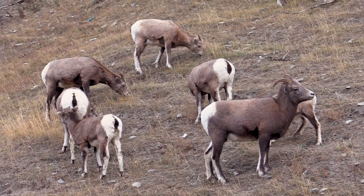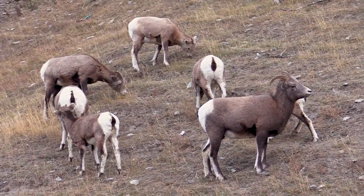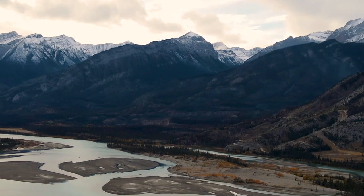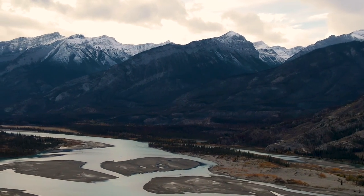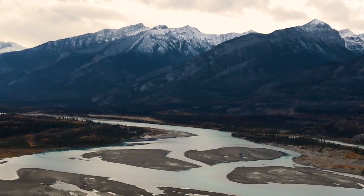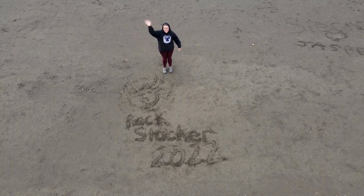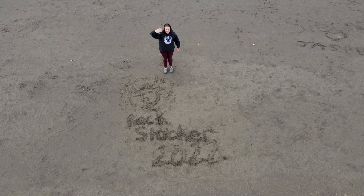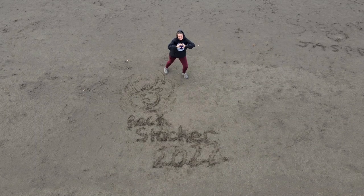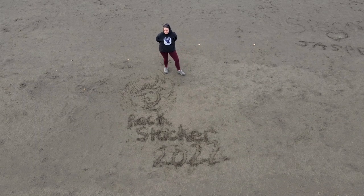If you ever get the chance to travel up to Jasper, Alberta, I would highly suggest you go. There's lots to see. The scenic background is absolutely stunning. I really enjoyed my time. I know that Selena was certainly having a good time, especially stopping by the riverside and writing in her name so everybody can see.